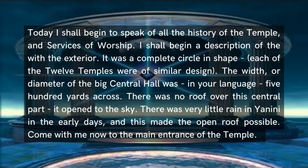Today I shall begin to speak of all the history of the temple and its services of worship. I shall begin with a description of the exterior. It was a complete circle in shape. Each of the 12 temples were of similar design. The width, or diameter of the big central hall was, in your language, 500 yards across. There was no roof over this central part, it opened to the sky. There was very little rain in Yanini in the early days, and this made the open roof possible.